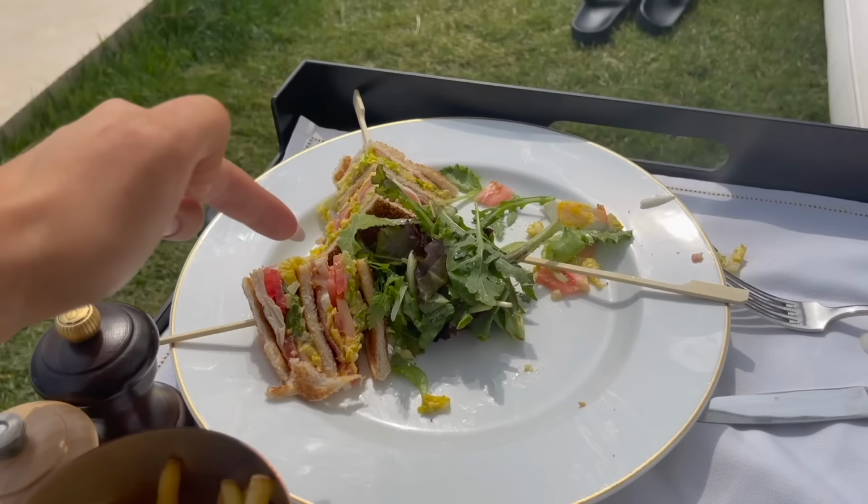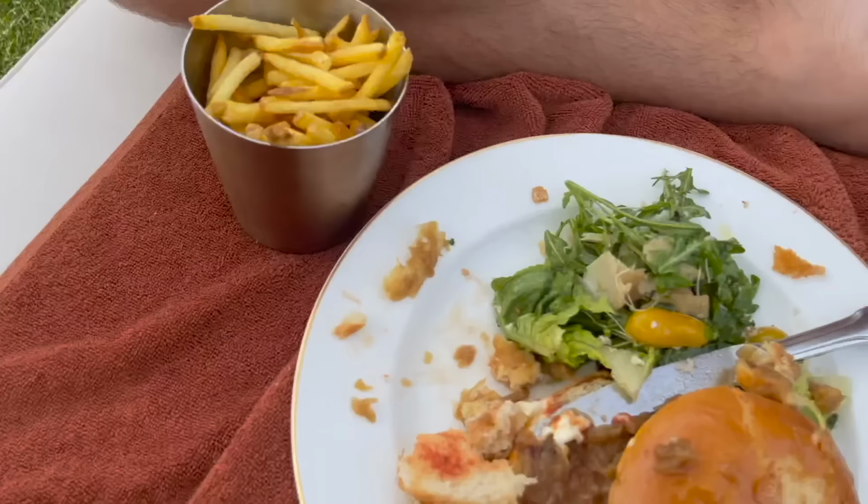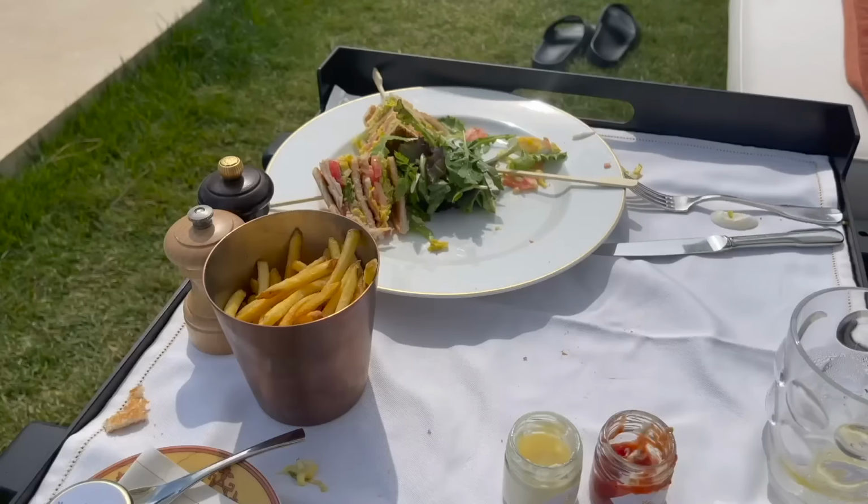Quick change of plans. We came down to the pool to eat. Waiting for food. I forgot to film our food, but I got the club sandwich. This is the best club sandwich I've eaten in my whole life. It's just so good. And then this looks like shit now, but we had a burger. Wagyu burger. The food is so good here.